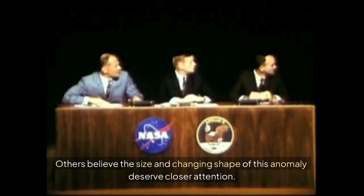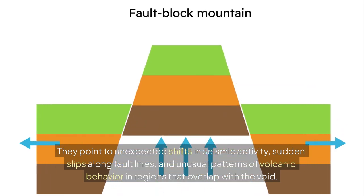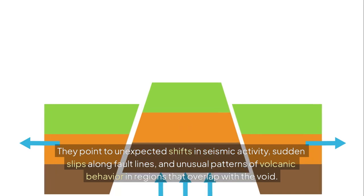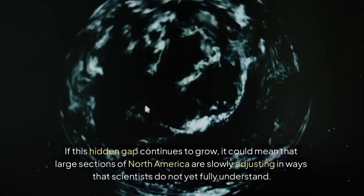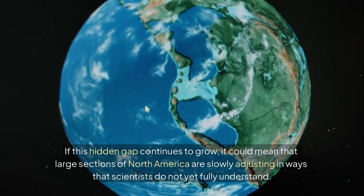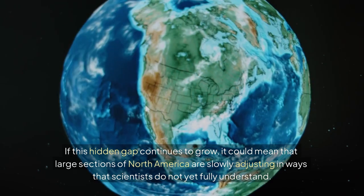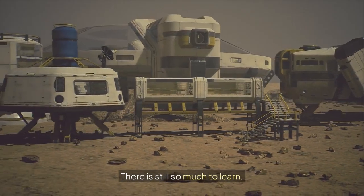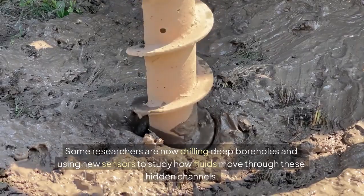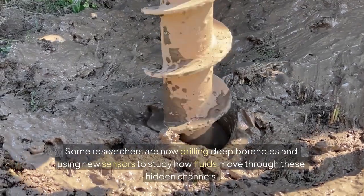Others believe the size and changing shape of this anomaly deserve closer attention. They point to unexpected shifts in seismic activity, sudden slips along fault lines, and unusual patterns of volcanic behavior in regions that overlap with the void. If this hidden gap continues to grow, it could mean that large sections of North America are slowly adjusting in ways that scientists do not yet fully understand. There is still so much to learn. Some researchers are now drilling deep boreholes and using new sensors to study how fluids move through these hidden channels.